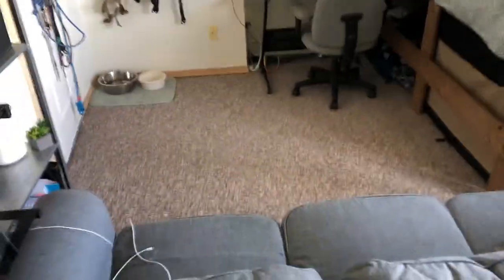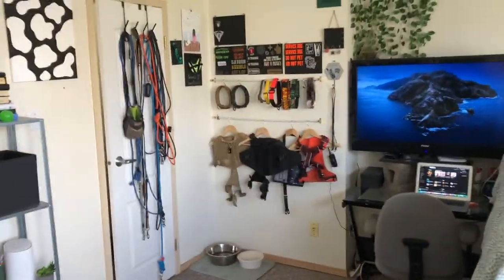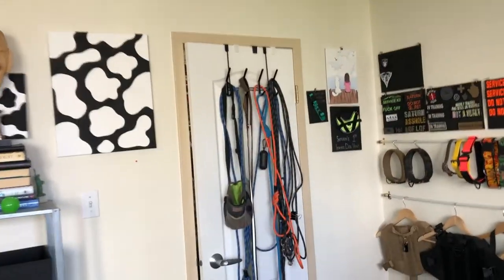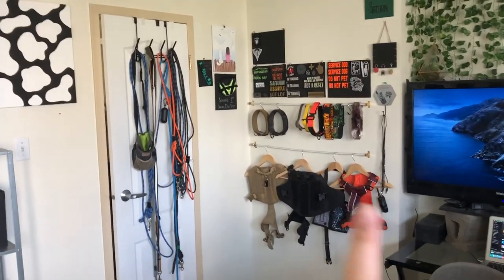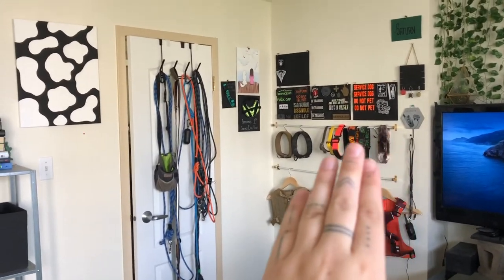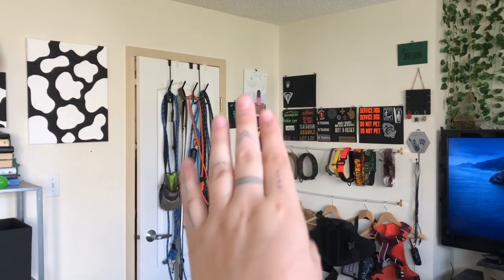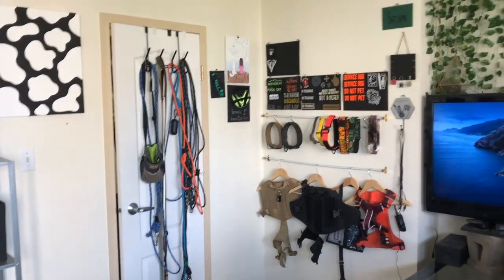Honestly, it would just be annoying for him if he couldn't. Then I have in the corner here my dog stuff. So in that door is a walk-in closet. It's not a big closet. I will show you in a minute. So then I have my dog stuff going on here. I hang my vests along this. This is my collar rack. And then I also have my patch wall here. This is where I hang my leashes, obviously.